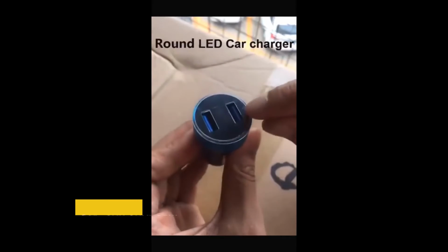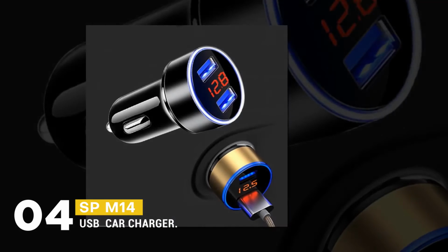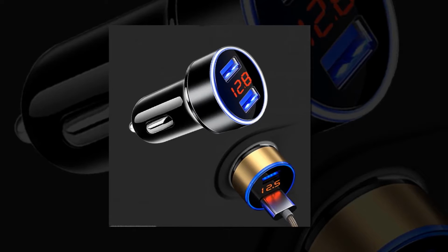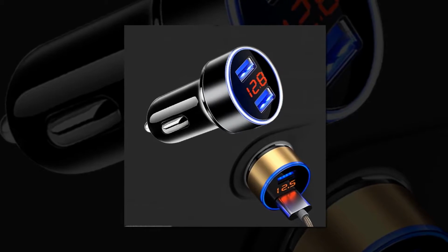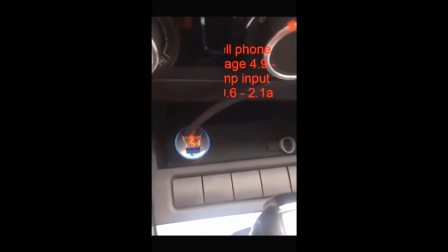And at number 4, the best USB car charger is the SPM14 USB car charger. It is provided with an LED indicator light. There is a blue LED display screen in it. You will get dual USB ports in it. You will be able to charge two devices at the same time. It will display the voltage of the car battery while not charging. It will display the current detected by the intelligent circuitry while charging.